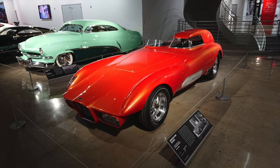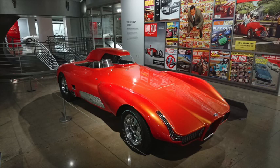It's got to be a Corvette under here, but it's got two separate cabins, a closed cabin for the driver, left-hand drive, and the passenger has got an open cabin. Oh, it's a Ford? No. Really? It's got a Ford badge on it? I thought that was a Corvette.